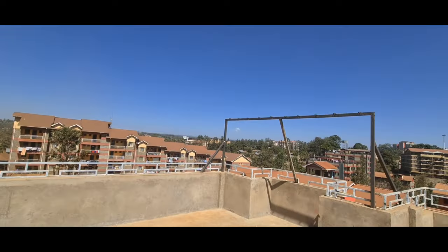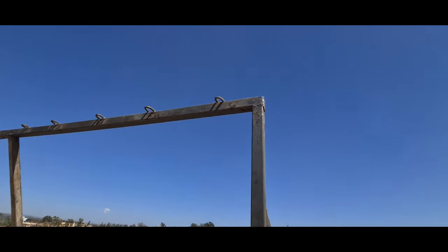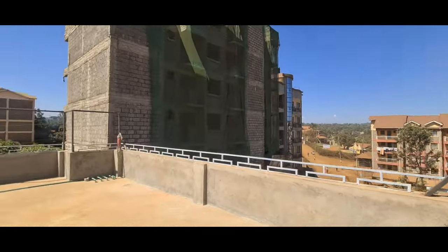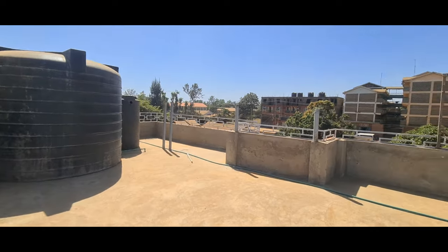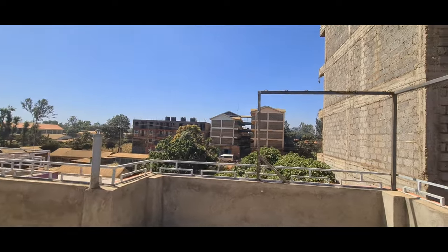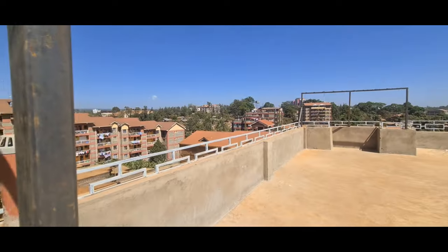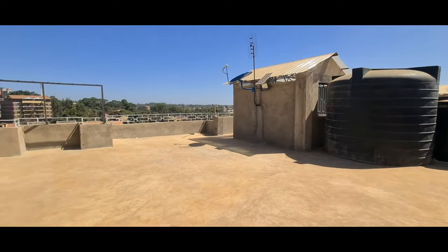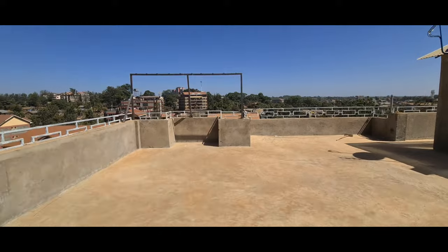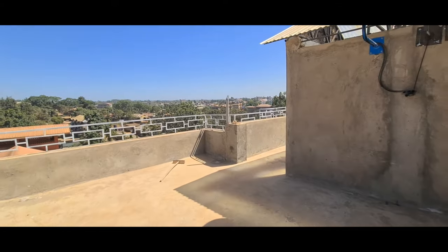These are the hanging lines. So every block has its own hanging lines. If they are not enough, they will add more. Don't worry about that. So that is everything. That is what you get.